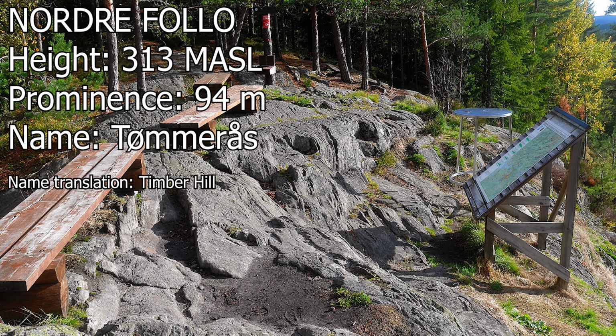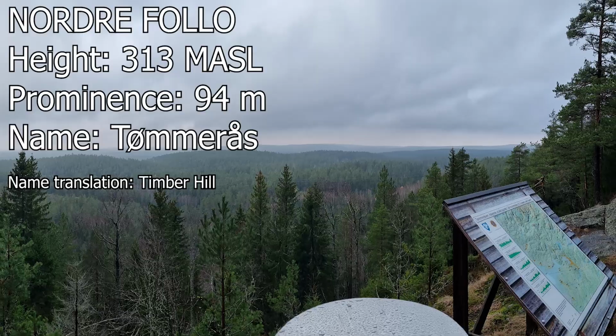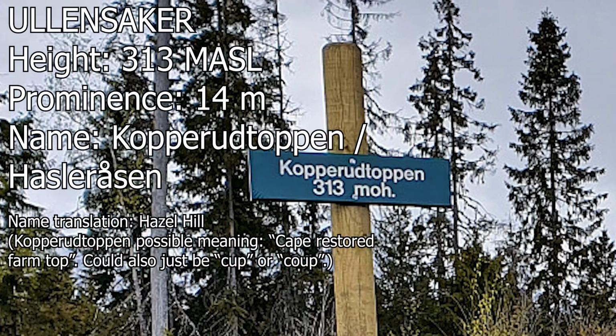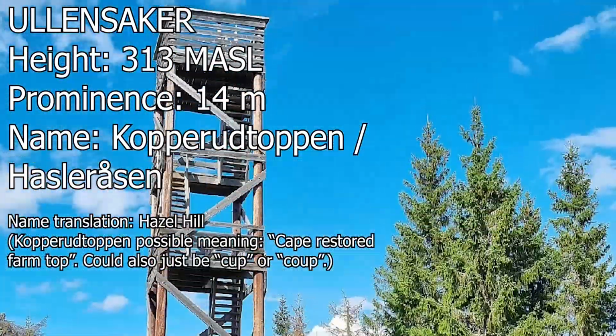It is, like most high points around Oslo, pretty easy to visit as multiple wide trails lead to it. On the summit there's a map and a viewpoint. At the same height, 330 meters, Kopperudtoppen is the highest point in Ullensaker municipality. The summit is a hiking destination that has a wash shower and a lean-to.